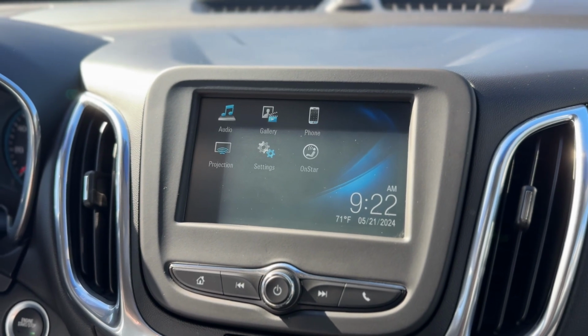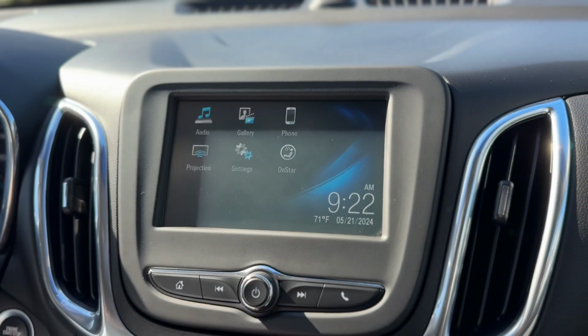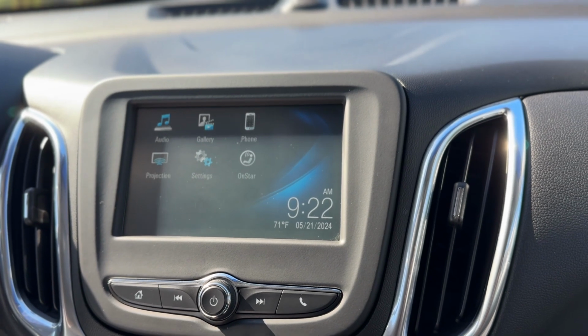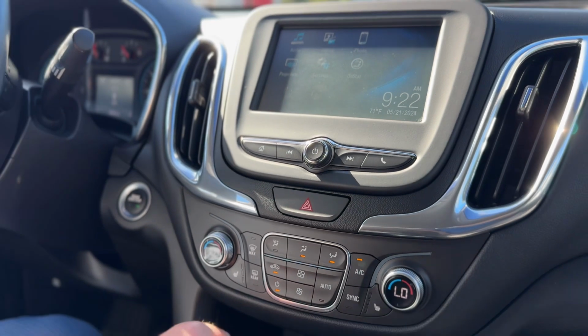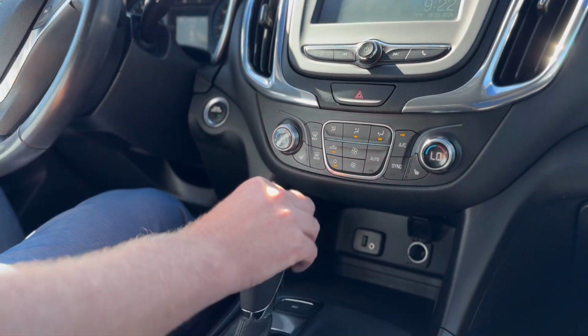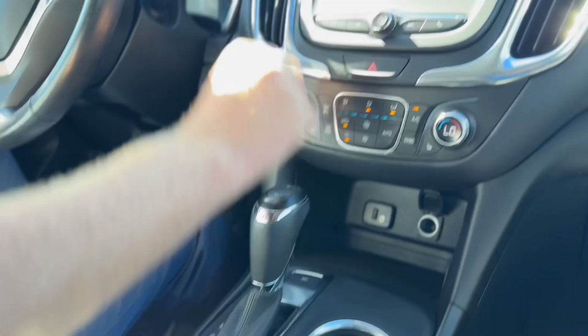But another little thing we'll notice here, projection. iPhone or Android Auto can be accessed through your screen just by plugging in through the USB port here in the front, allowing you to access all your maps, whether it be Waze, Google Maps, Apple Maps, whatever your preferred maps are, they'll be right there through the screen.